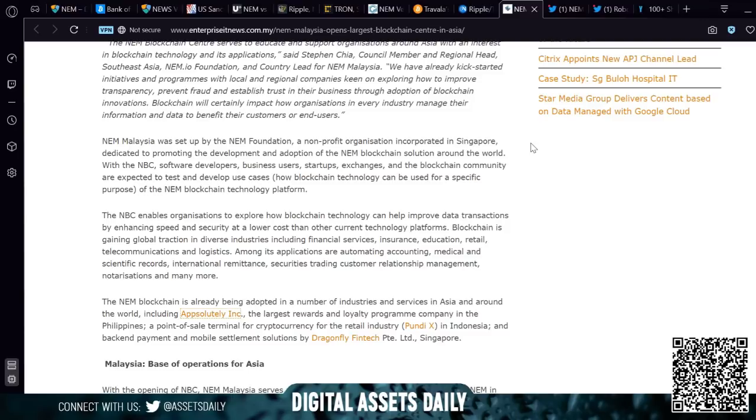Another personal interest of mine is the Pundi X partnership here. Or actually, I should say how they work together. The NEM blockchain is already being adopted in a number of industries and services in Asia and around the world, including Absolutely Inc. Absolutely Inc. is also connected to Starbucks, which I'm a big fan of. It is the largest rewards and loyalty program company in the Philippines. A point-of-sale terminal for cryptocurrency for the retail industry is Pundi X in Indonesia.